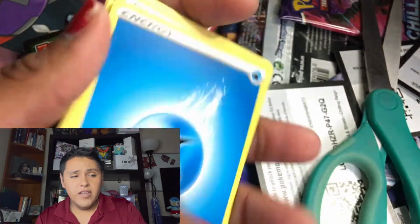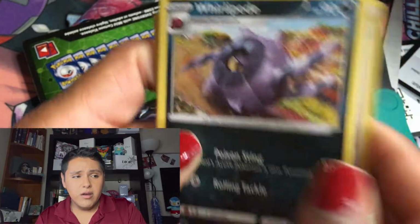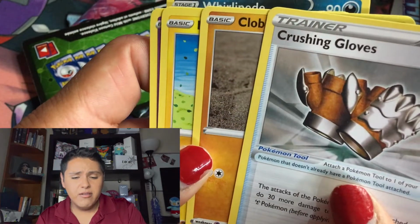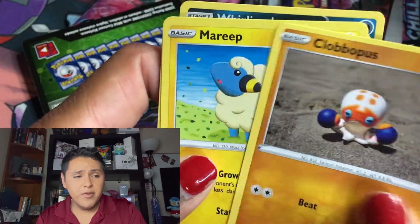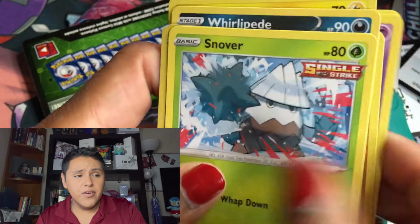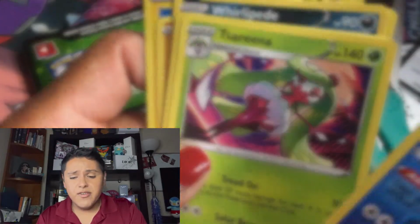And we have a Water Energy. We have Peonia. Whirlipede. Crushing Gloves. Crushing Gloves? Do I have that one yet? No, I don't think so. Clobbopus. Mareep. Ralts. Castform Rainy Form. A Snover. Oh, an Inteleon for the reverse. And then we have a Serena.